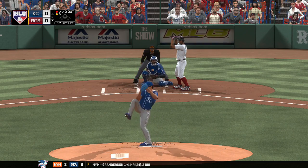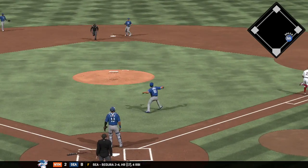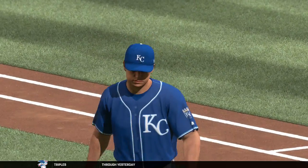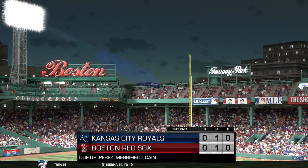Now here's the pitch. Hit slowly back to the mound. Throw to first in plenty of time, and the side is retired. Down in order go the Red Sox. We'll move to the 3rd with no score.